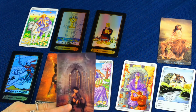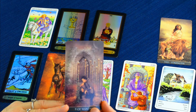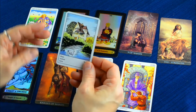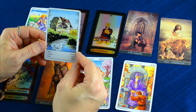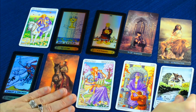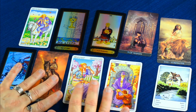even though you're going to have that, you might also have a lot of contemplative energy throughout the next 2 weeks as well. Because we do have the House card, which kind of shows almost being at home and kind of contemplating things again. Once again, home is your sanctuary. It's a time to contemplate things, think things through, think things over.